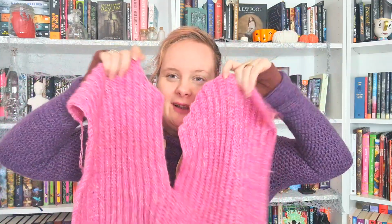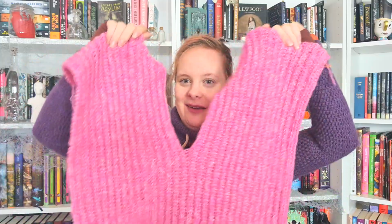However, panel styled cardigans or vests, I don't like that method that much. I love top down because you can fit it, you can see how it goes. And with panels, I can't see how it's gonna sit on me yet. I can't fit it, which is annoying. This is the front and I'm working on the back. Then that is most of the sweater, but this does not look like a third of a sweater to me. But it's supposed to be. So we'll see. It's easier for me to see the growth and really see it become a sweater with top down. So I definitely prefer that style.